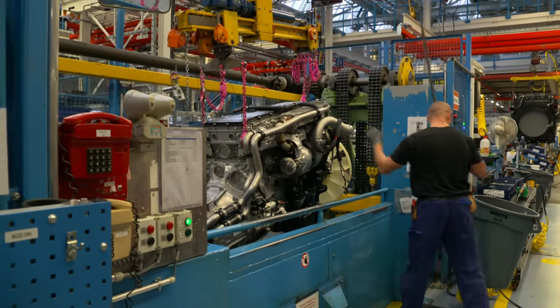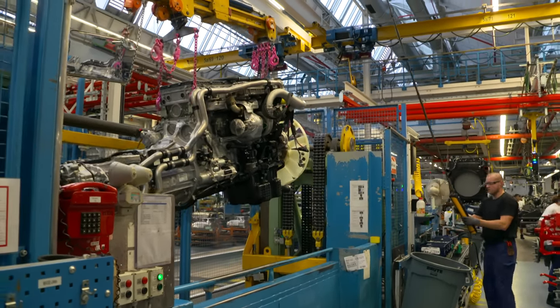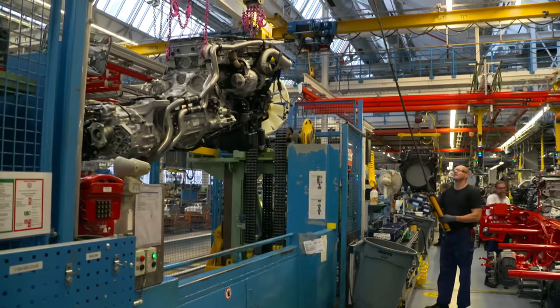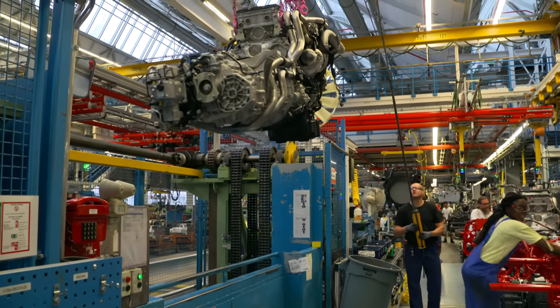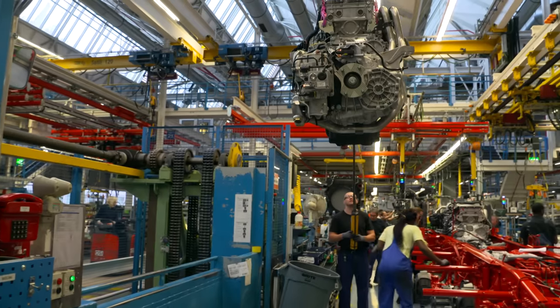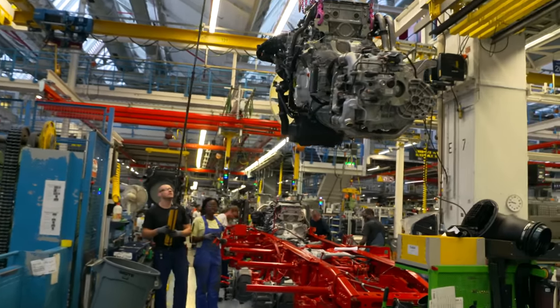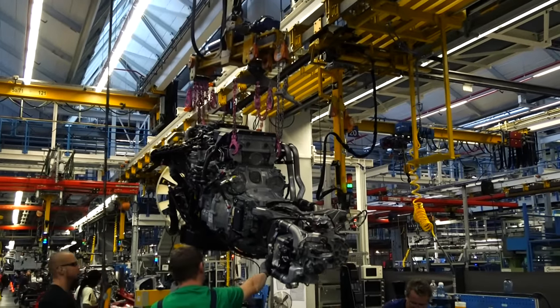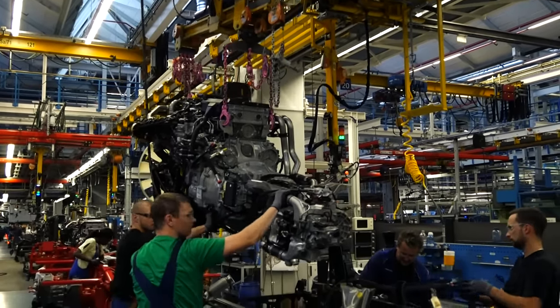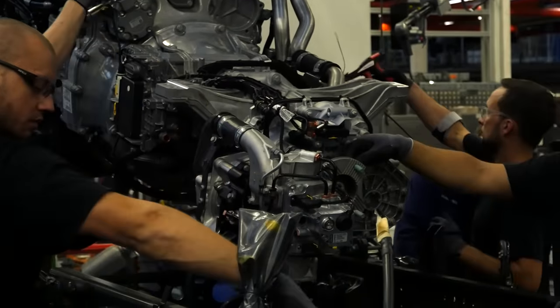Here, the diesel engines and the transmissions are already waiting. The men in the factory lovingly refer to this step as the engagement, because it is here where the frame meets the engine that two of a truck's three most important components come together. The frame is now the right way up. The men can now slowly lower the heavy engine and attach the two.